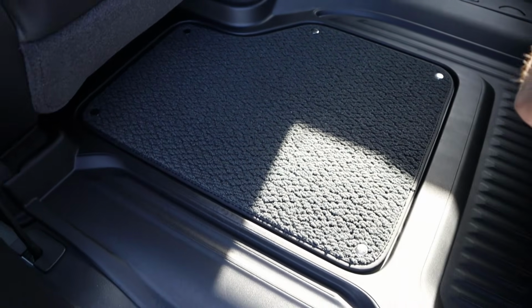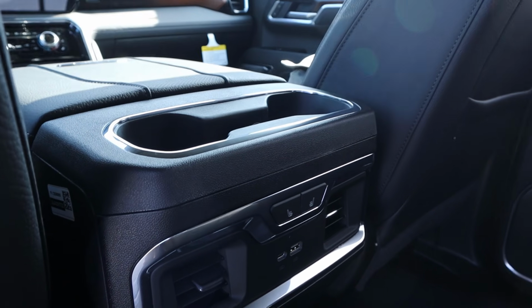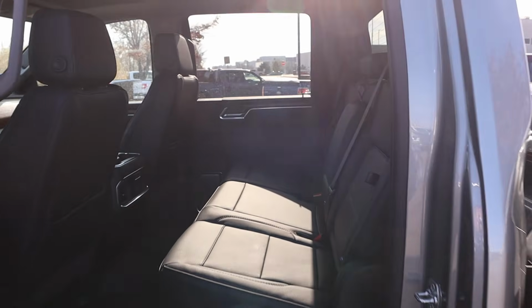Got the mats here, you can pull that out so it's just rubber, the little cloth section. And there is storage underneath the seat. There's little storage pockets. Got some cup holders, heated seats, some vents, USB ports as well. And lots of space. I mean, there's plenty of legroom back here, plenty of headroom as well. It's a nice place to be.